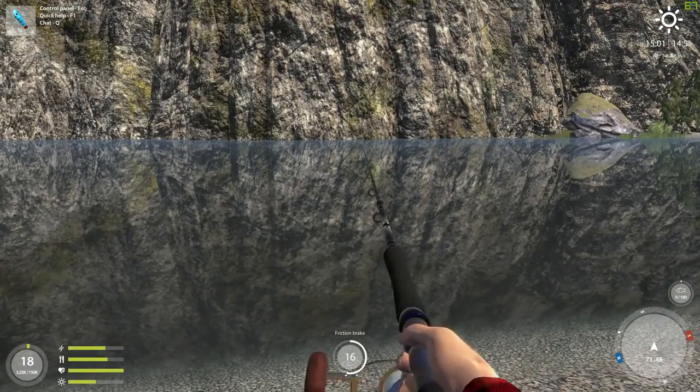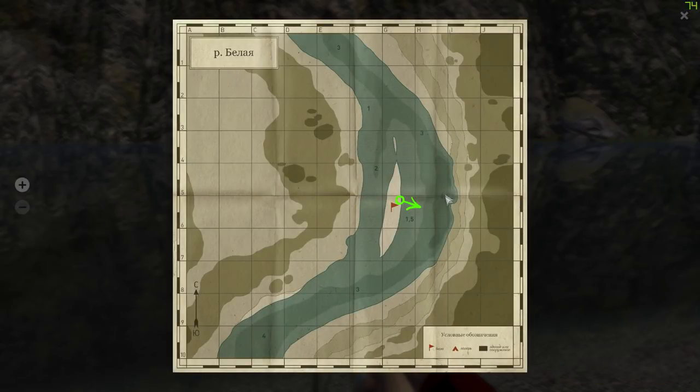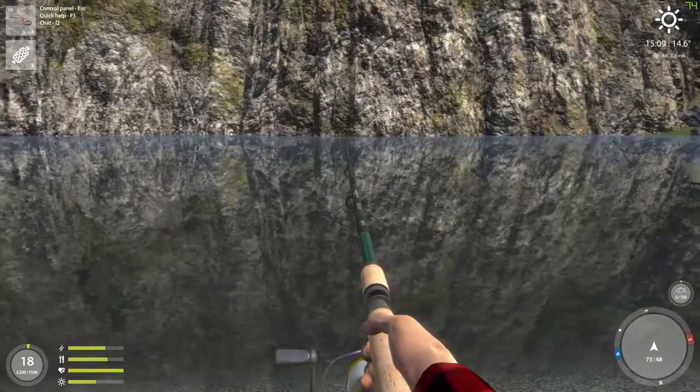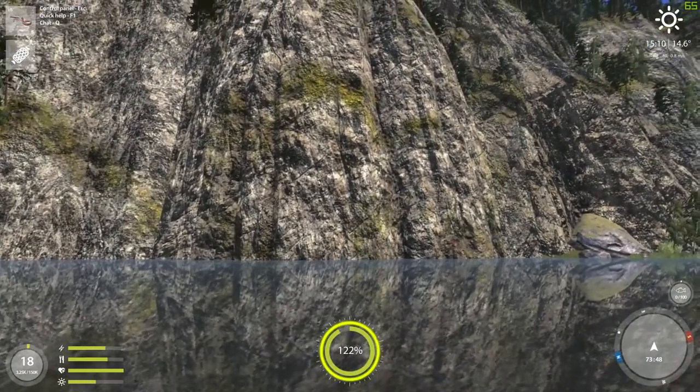And wait a minute, let me get back to my third rod here. Now, if you look on the map here, guys, there's that hole that I've spoken of in the past. This is 6.5 meters deep. Now, that's where you want to throw this particular feeder. If you're wanting the big guys, you need to throw it right out there.